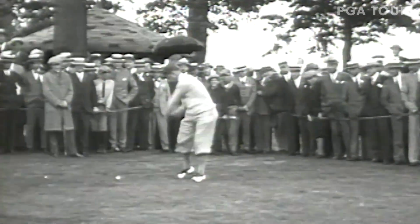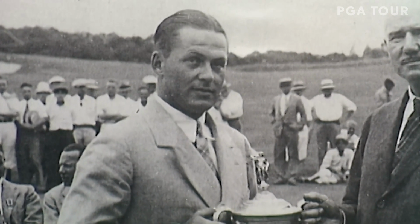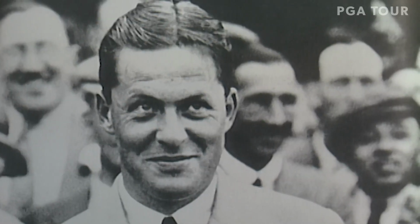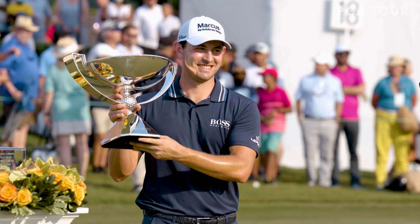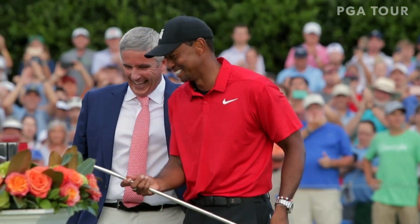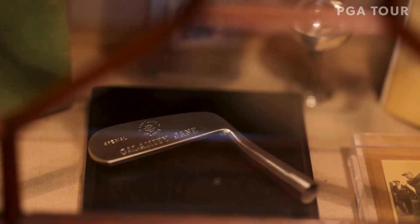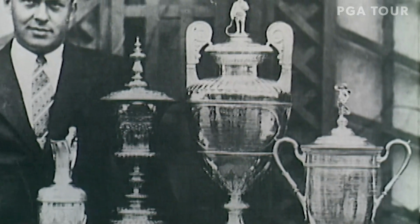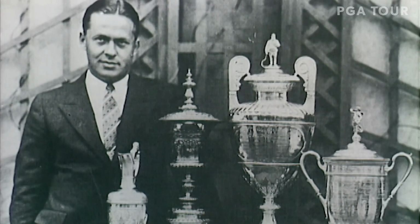The incomparable Bobby Jones' name is synonymous with the club, as he was a member and even served as president from 1946 to 1947. In fact, in addition to receiving the FedEx Cup trophy, each champion of the event is given a replica Calamity Jane putter, like the one Jones used to accomplish his many feats, including golf's Grand Slam in 1930, as he won all 4 major championships in the same calendar year.